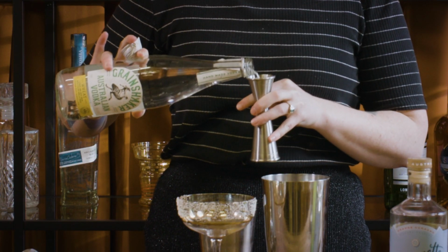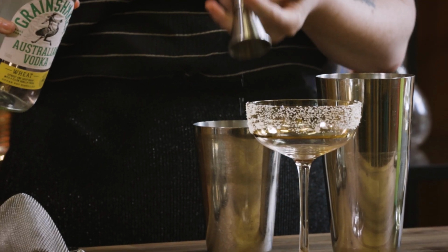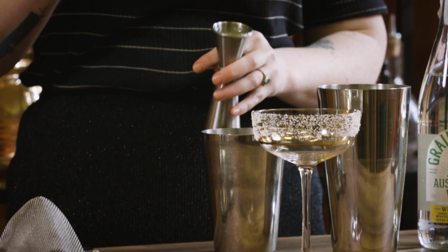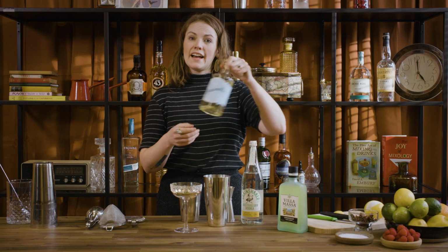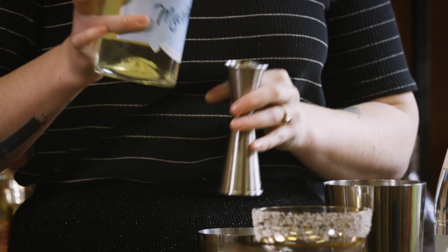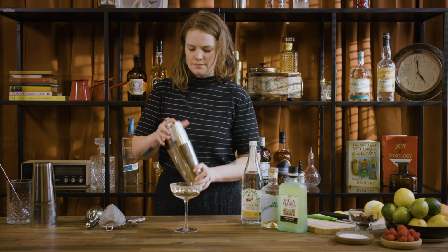Then we're gonna go 30 mils of vodka, just something quite nice and clean tasting. This one's just a nice soft wheat vodka from near Melbourne. 30 mils of our lovely limoncello and 15 mils of a triple sec or curacao, whatever orange liqueur you have kicking around. Then we're just gonna fill that up with ice and give it a shake.